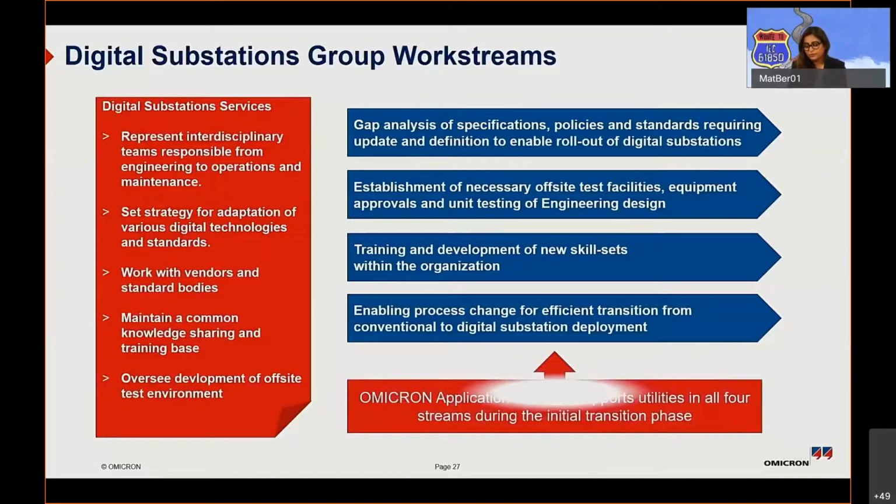And at OMICRON, we have a small team here called Application Services. We support utilities in pilot projects to enable these 4 steps. We work with such strategy or initiative groups to establish these practices in utilities so that they can easily transition to digital substations.